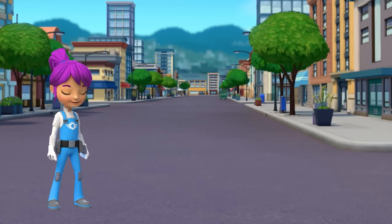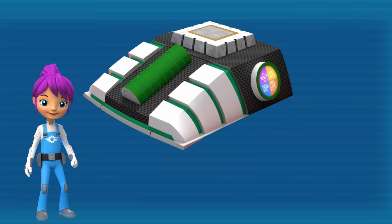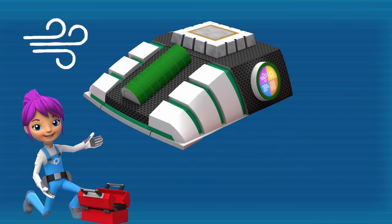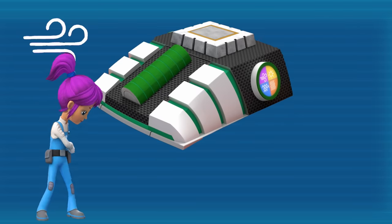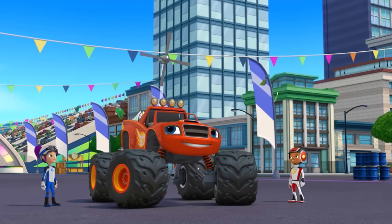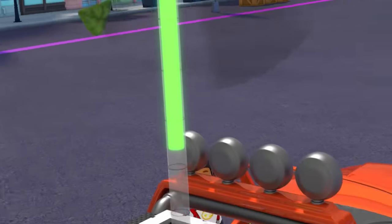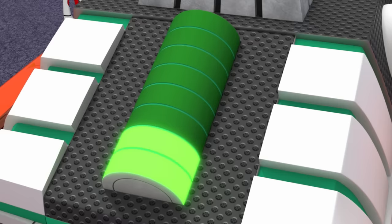Systems check. What can Blaze use to power up his new engine on a windy day? Wind power or blueberries? Right, the wind can power up Blaze's new engine. It's working! The wind is charging our engine's battery.